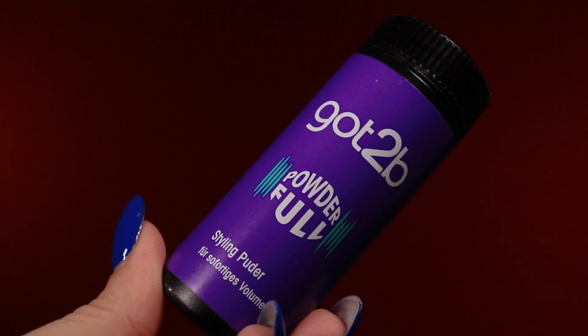Makeup, oh, not makeup, styling powder from got2b. A nice powder, a nice brand, but I don't really like the dispenser here, because you get a lot of product. In most cases you would like to have less, but you get a lot and you don't have any other choice. It works and it doesn't cost a lot, but I wish they did something different here. But the product itself is quite nice, though be aware that it's white and it might be visible if you apply a lot of it.